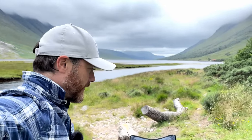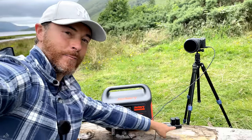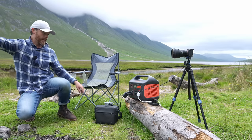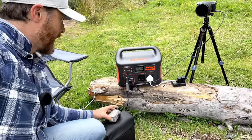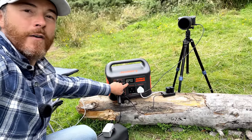Okay, so let me show you what the Jackery is powering right now. So we've got my cameras being charged. I've got my camera batteries being charged. I've got my MacBook Pro being powered by the AC unit, and I've got my drone battery as well. And it's drawing out around 74, 75 watts of power.